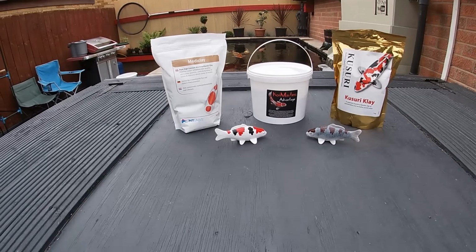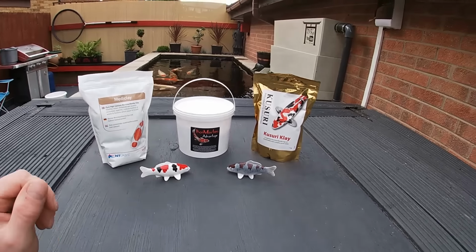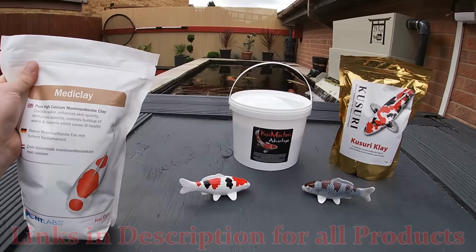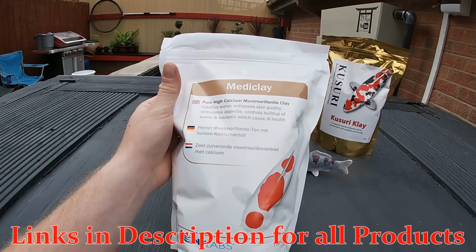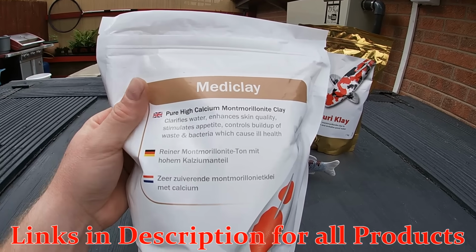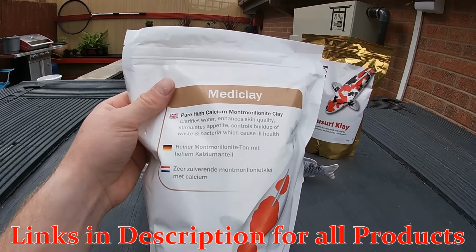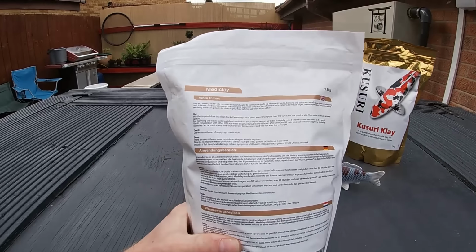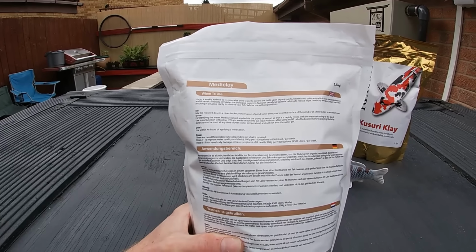So these are the 3 products in question that are going to be going into the pond. I've got Mediclay by NT Labs. That's a Montmorillonite clay. I can't say it, to be honest, but you can read it. So this is a clay. It's advised to use weekly.